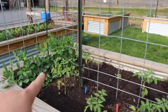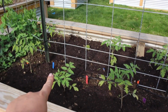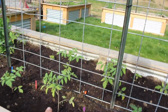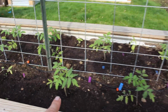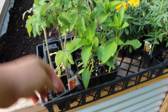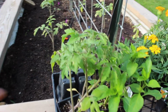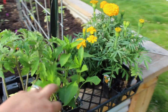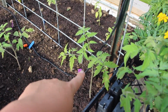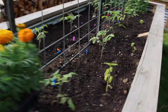And then here I have a sun gold pole tomato. It's a cherry tomato. And then I have red pride, which is a slicer or a sauce tomato. And then this is red pride as well. Ace 55, which is a sauce tomato. Here are some pineapple tomatoes that I'm gonna put one of them in a pot. I want one of these, and then the rest I'm just gonna give away. And then here's more banana peppers. And then here I have a garden gem cherry tomato. It's a red. And then I have some more marigolds that need to go in the garden somewhere.